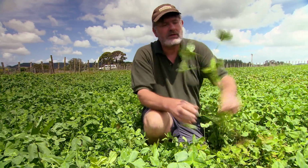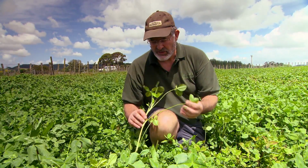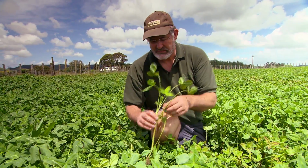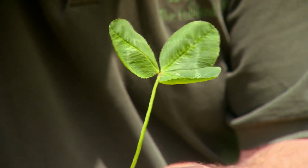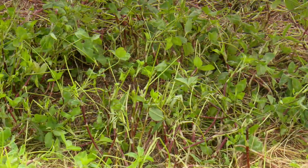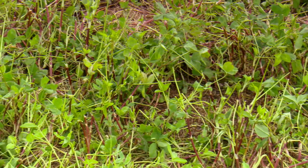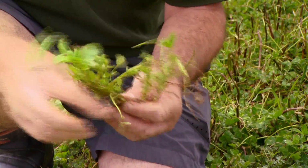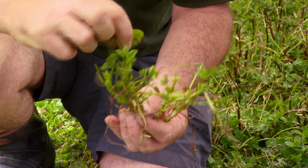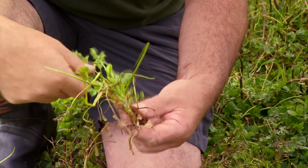For comparison, I'll pull out a Persian clover. As you can see here, the Persian has these great big long petioles with a leaf sitting on top, and this one has started to run to stalk. If this paddock had been grazed a bit more, it will have come out in multiple stalks. They respond to grazing and look quite different. You've got all these long petioles left from where the leaves have all been cut off or grazed off the top like that, and it's still capable of putting up more and more leaves.